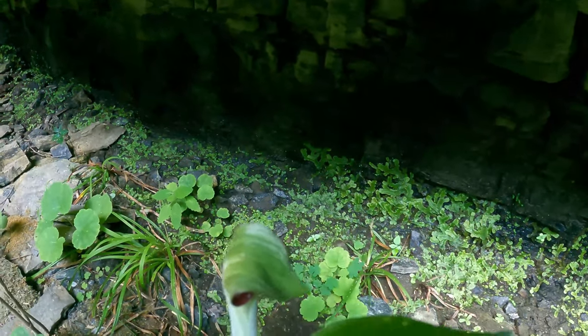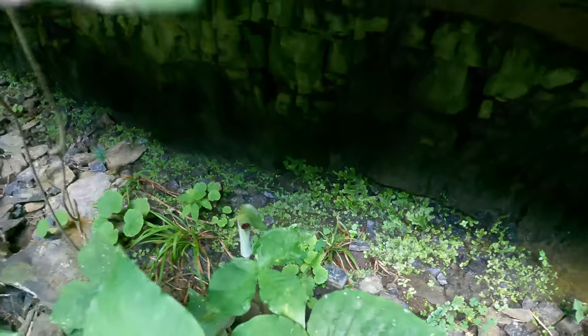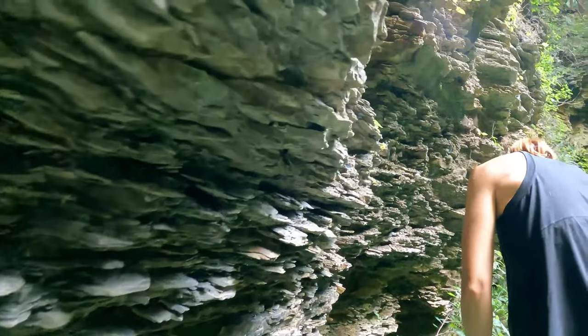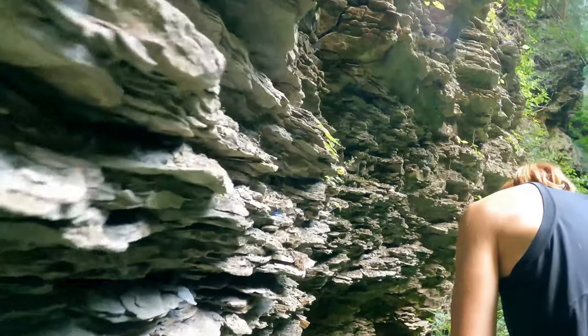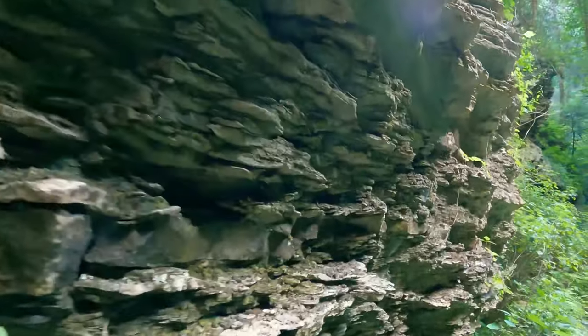What do you think about that, JT? That's cool. I've never seen one in the wild. I've seen them at Lowe's, though. Man, this is beautiful. Look at this cliff right here. Look at how pretty jagged that is. It really is. Pretty amazing.